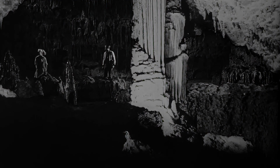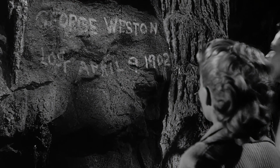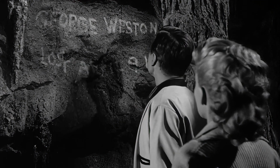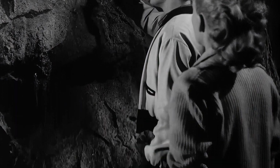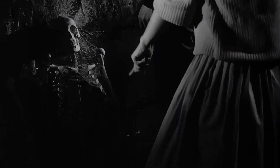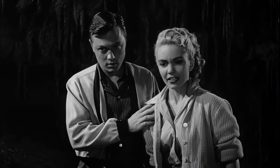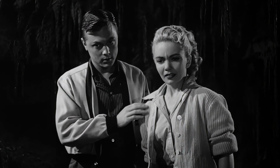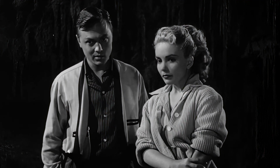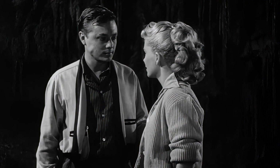Mike, look. There's something written on the wall. What did I tell you? There have been people through here before. George Weston. Lost April 9th, 1902. Mike! He must have starved to death. I'm getting awfully worried, Mike. Me too, Carol. Well, why did I ever have to bring you down here? It's all my fault. Forget it.